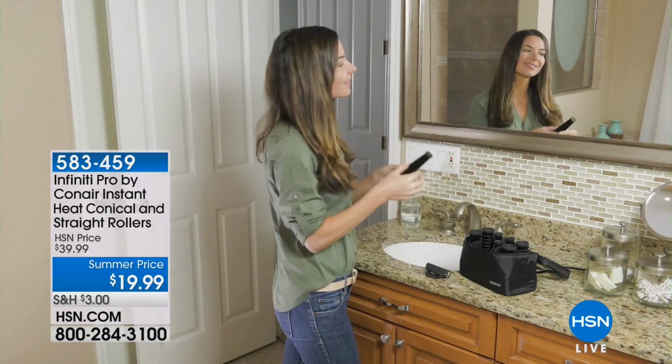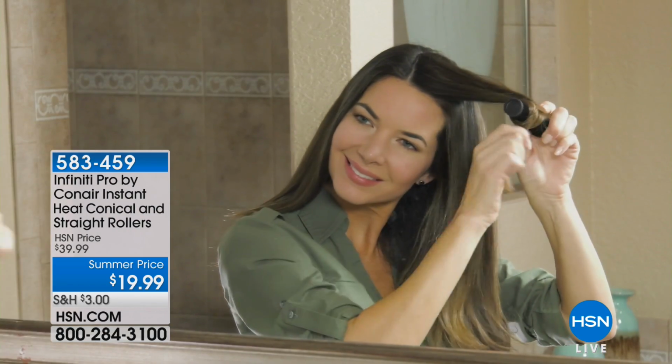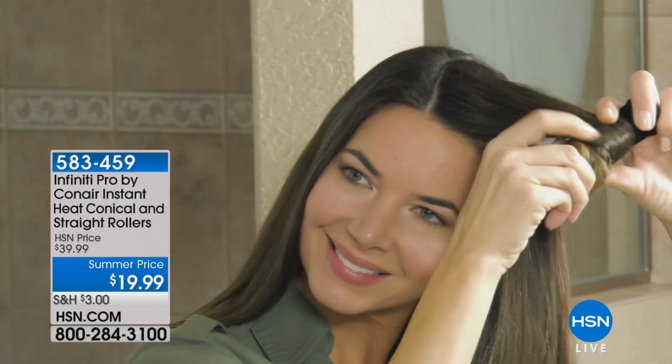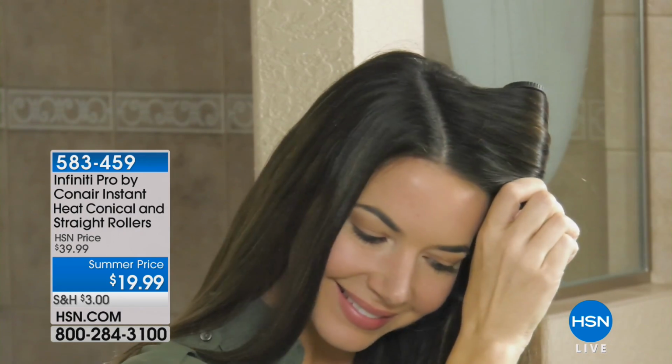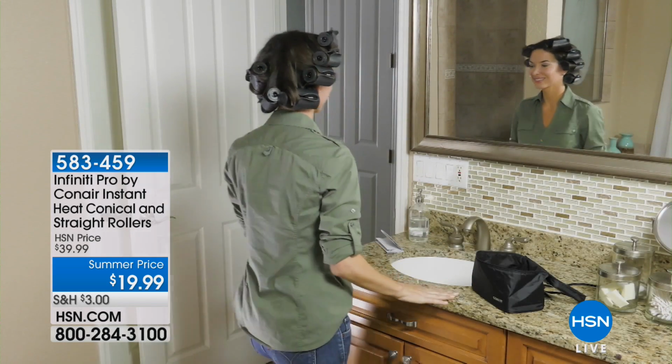Hot roller sets are iconic. Women that know hot roller sets know how much bouncier your hair is, how much easier it is than a curling iron or any other heat tool, how your hair seems to lock in that style for hours and hours. You look like you left a salon every time you do a hot set.